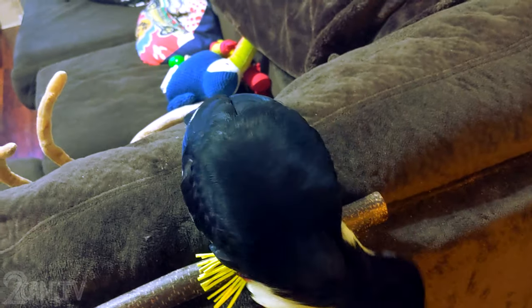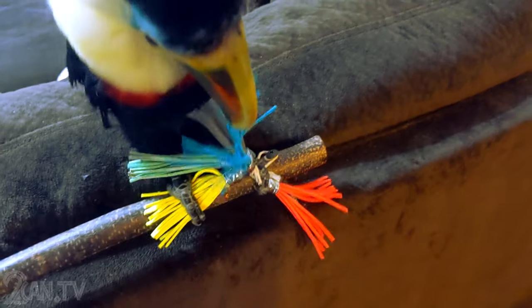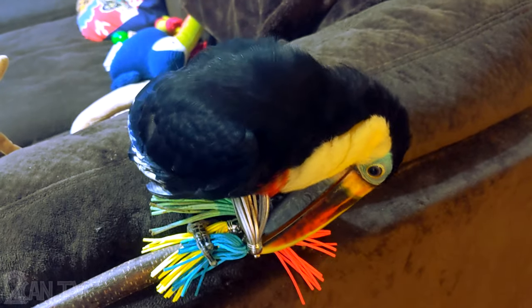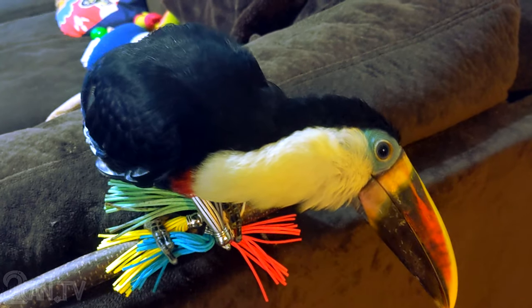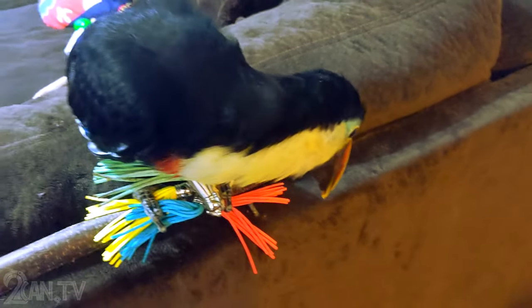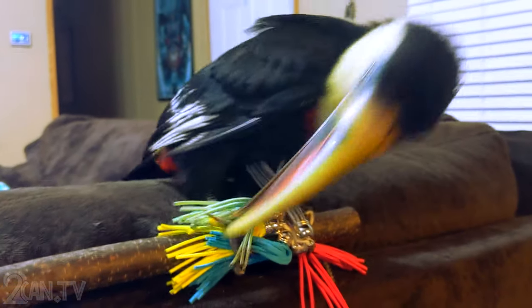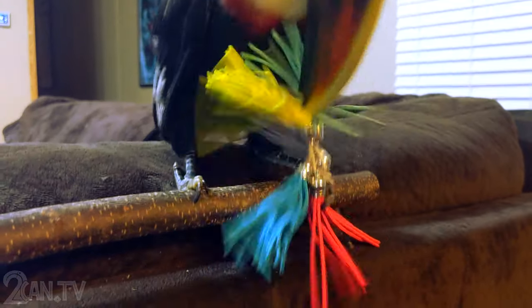Like Ripley really liked to take the lids off of chapstick. She could hold the chapstick tube in her beak and use the dexterity on the tip of her beak to both hold it and take the cap off somehow. And then she could also take the lids off of milk jugs and stuff like that. And that was really entertaining. So they like to have something where there's a goal oriented around it. In this case, the goal is to try to pull the tassels off of the perch so that she can take them somewhere else.